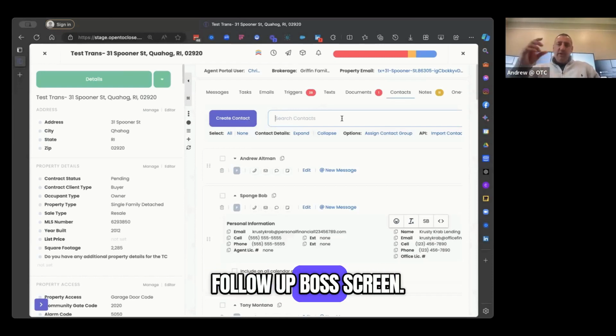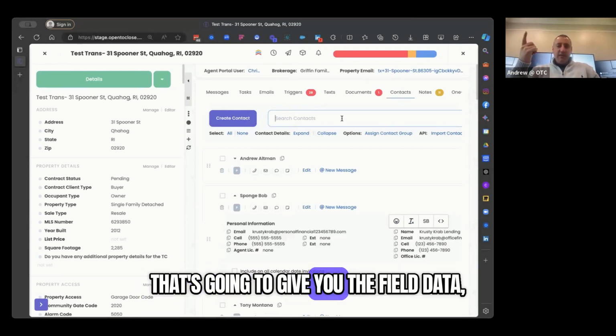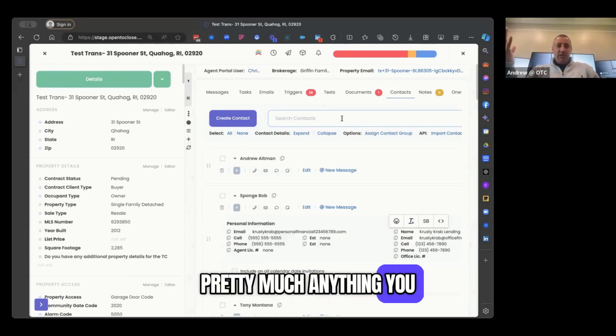Basically, we have a Follow Up Boss screen, and you have 3 options in that screen. You're going to have the widget screen. Do I want to add a widget on that contact? So husband and wife would each have a widget. That's going to give you the field data, the timeline of the transaction, the documents, the notes, pretty much anything you need to know about that.